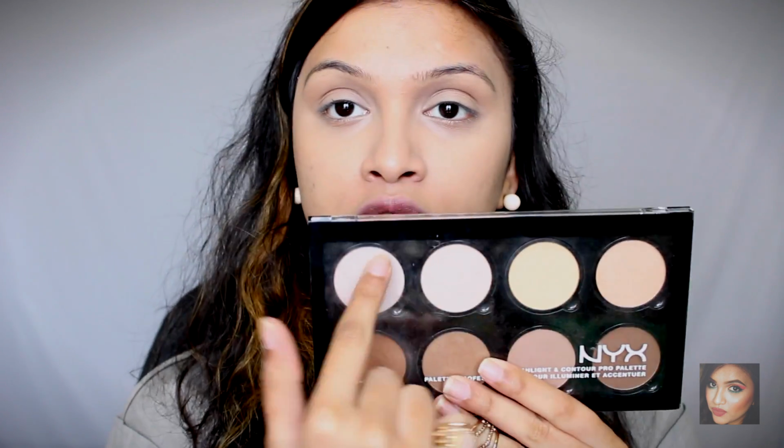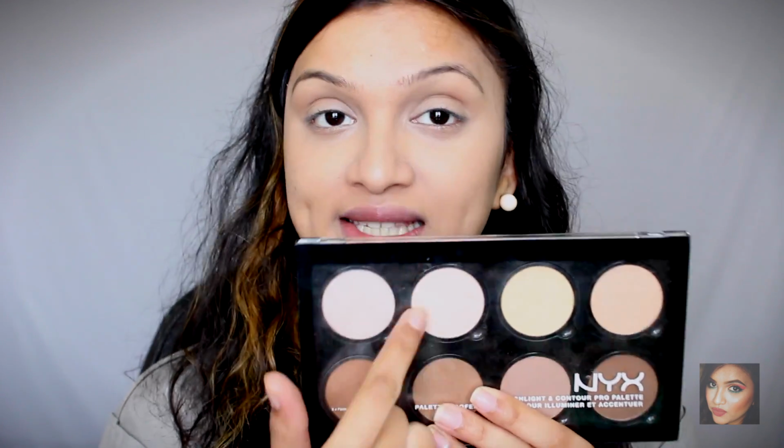I'm just going to set everything now. You all can use anything you have. Now I have two options for you. I have my loose powder, and then I have this NYX contour kit where it has all the compact shades that you can set with.